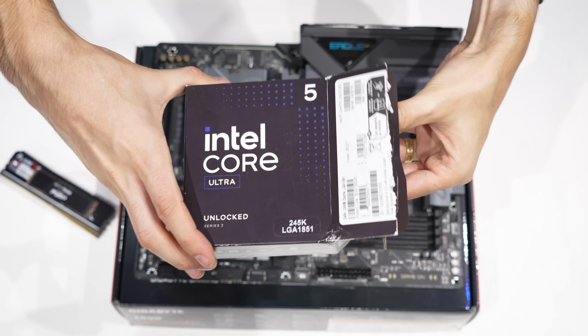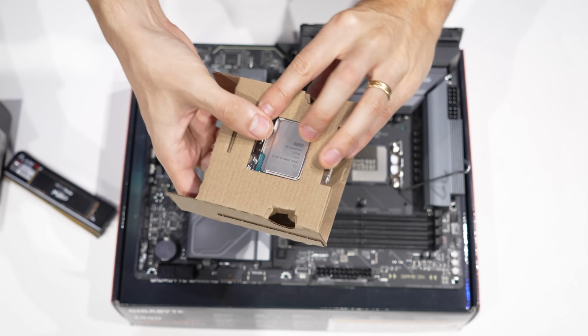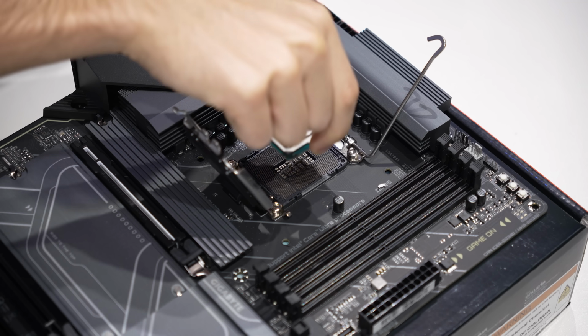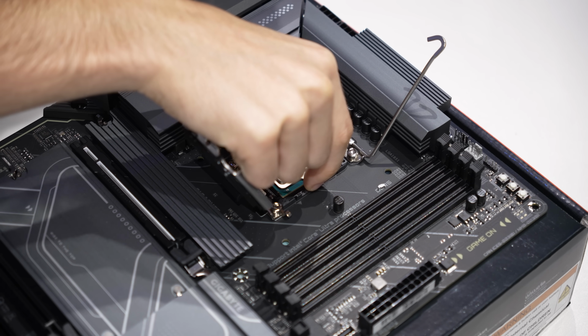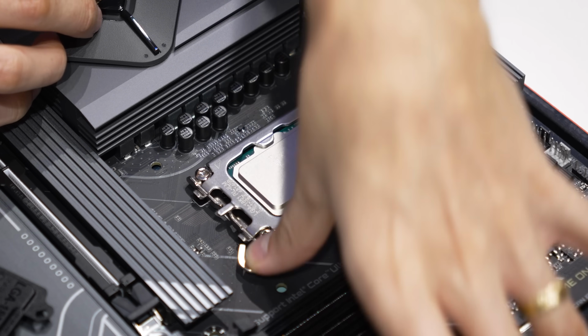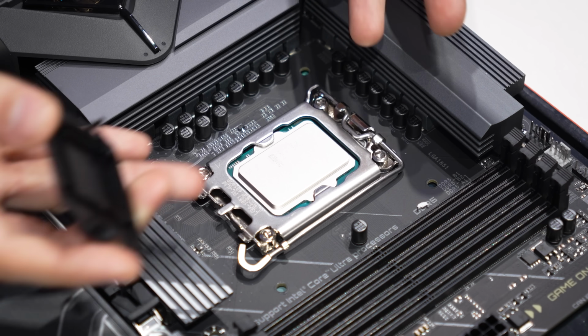Again, I think Bo's gonna be pretty happy with this CPU, especially for the price paid. This is a 14-core CPU. 6 of those are performance cores. Again, should be plenty for modern gaming, and even comes with overclocking support if that is his cup of tea. I don't think it is. It's certainly not mine, but he has that option.